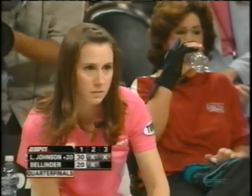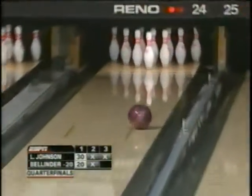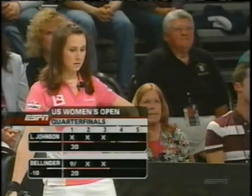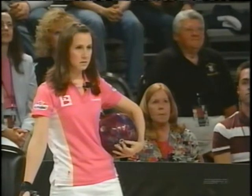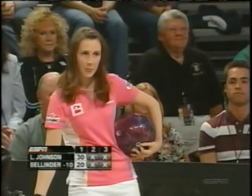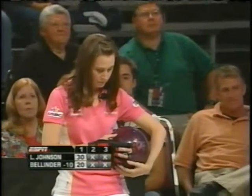The Collegiate Bowler of the Year at Cal State Fullerton, Missy Bellinder. That's got a whole pocket. It did. That was left, and it really held great. You know, Missy's father, Frank, pretty good bowler in his own right, finished second in the 1996 Senior Masters. So what's really impressive with Missy, in 2003, she was actually the MVP in the men's division at the Intercollegiate Team Championships. Now, that's impressive.